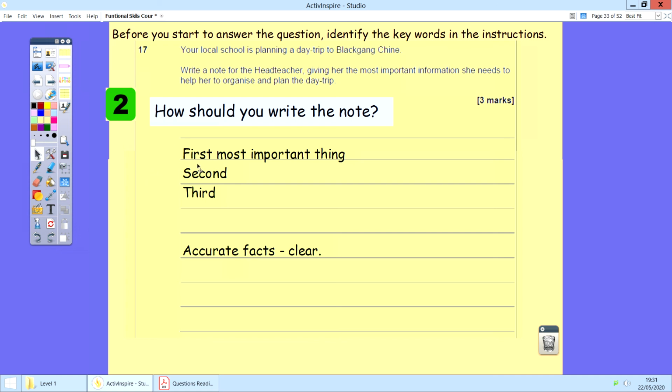So don't just write this down for this particular answer. You need to actually put this into a note. You need to put this into a note for your teacher, and you need to do a very good job of it so that you get your 3 marks.